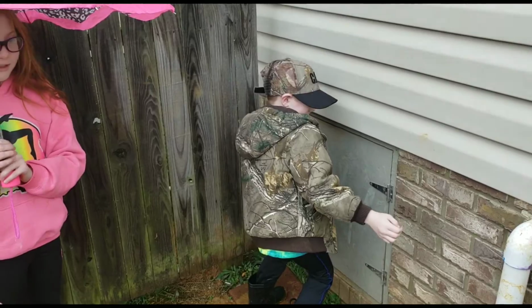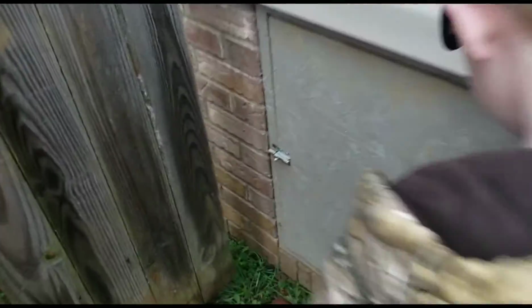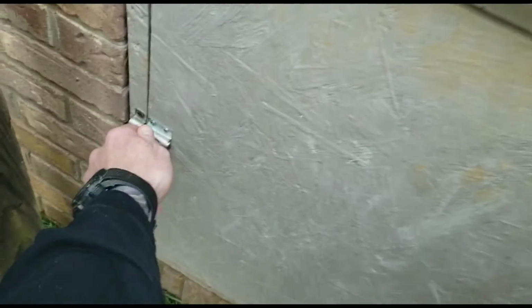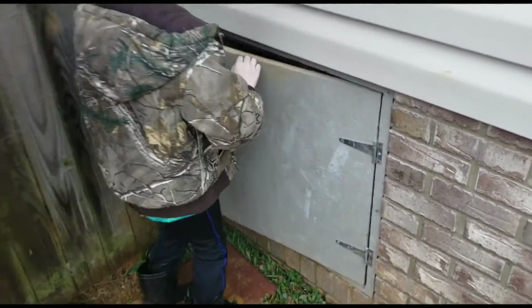Say what? Can I help you? Can you not? Come on, man, we gotta get this door open. We got people waiting to see inside this bad boy. Move out of the way. Nope. That is a hard one. Yeah. There you go.